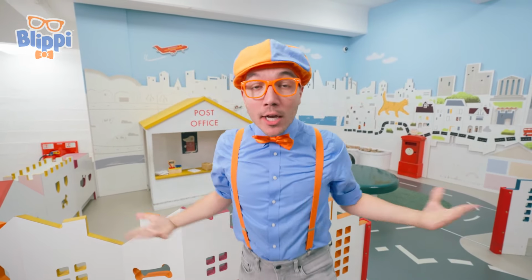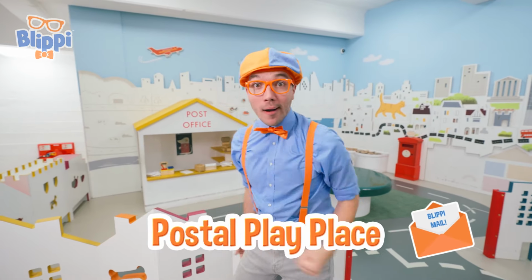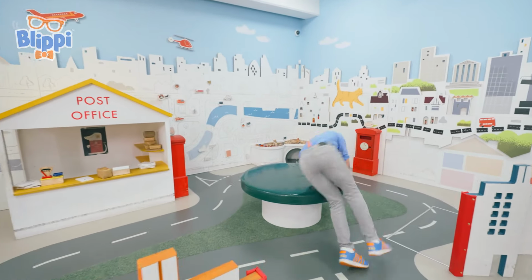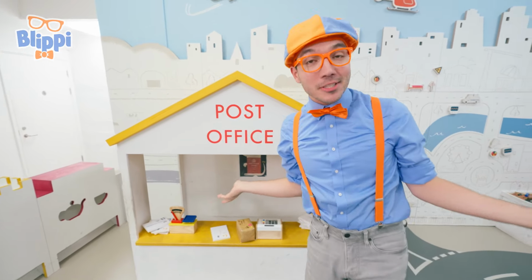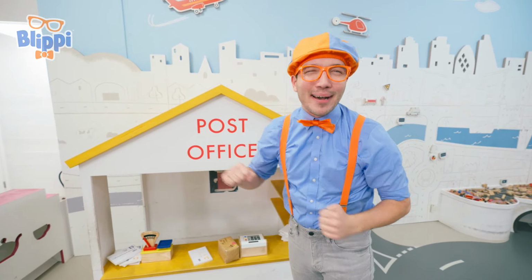Whoa! Check it out! We're here in the postal play place. Whoa, this looks so fun! Come on! Did you see what it is? The post office. We should go inside and see if we can help send out some mail.